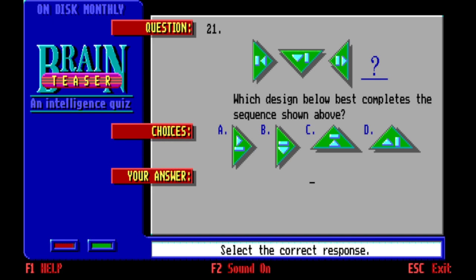Which design below best completes the sequence shown above? Yeah, Andrew? Yes. You don't take the same cube from the same quadrant of all 3 things. Well, I'm thinking the 4 from the top. And then the 4 from the bottom. And then there's 4 around the middle that the top and bottom don't hit. Right. Okay, cool.